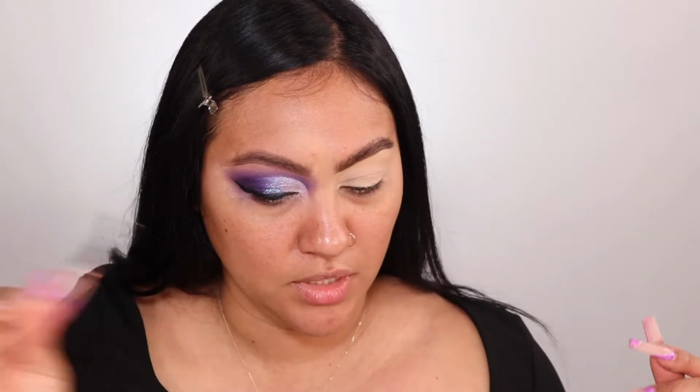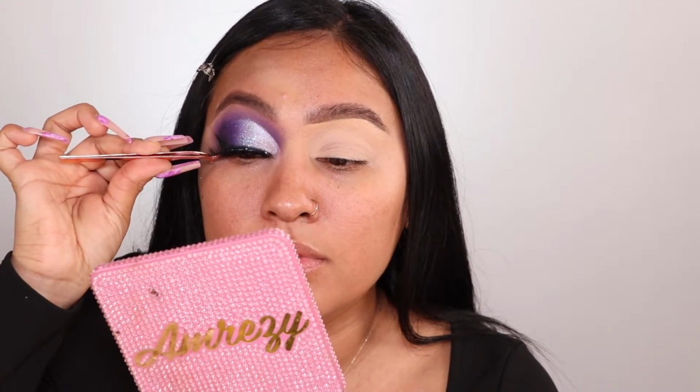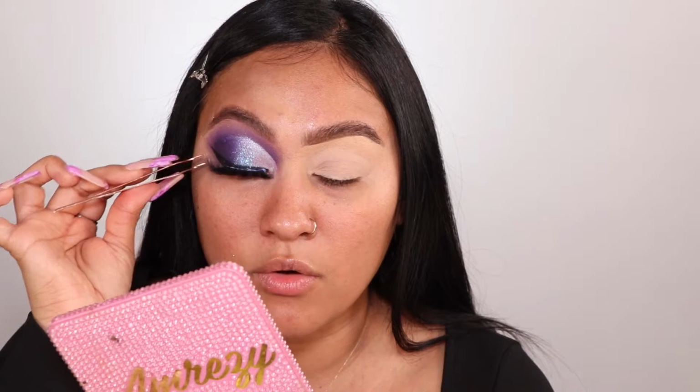So yeah, let's just do this. Now we are going to apply them. So I like to just apply them right here. They're not all the way on, but once they're in the middle, then you get the end parts and then you just glue them down. And I wait till it's almost super, super tacky. And once they're tacky, they are not going to budge.